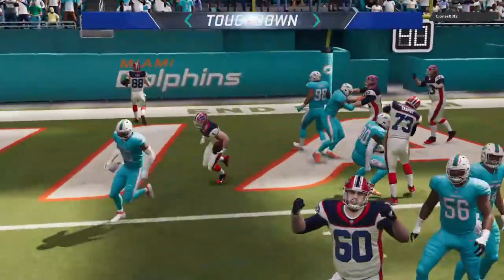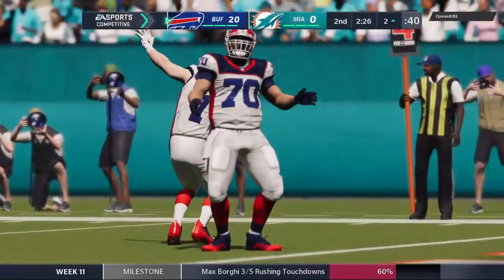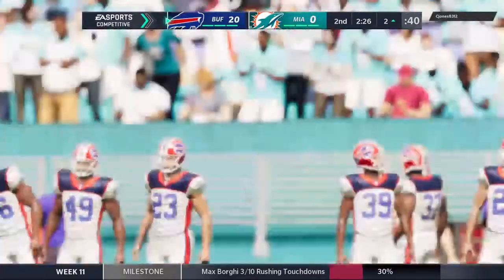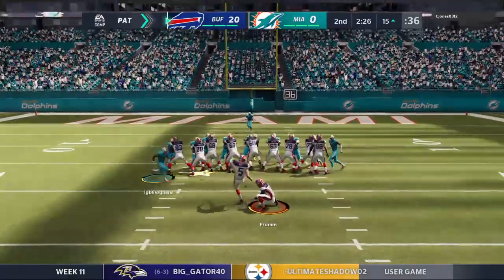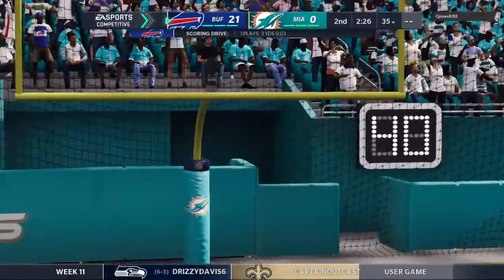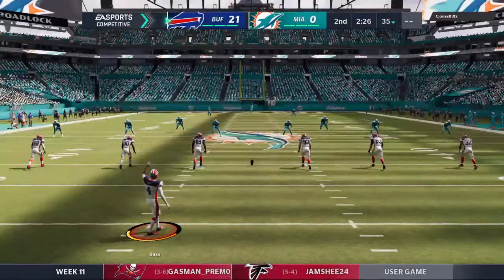And he takes it in across the chalk for a Bills touchdown. A great effort there on his way to a monster game. 3 first-half touchdowns. And the Bills will add on to their lead. And it is now 21-0. Is good. Makes the score Bills 21, Dolphins nothing.